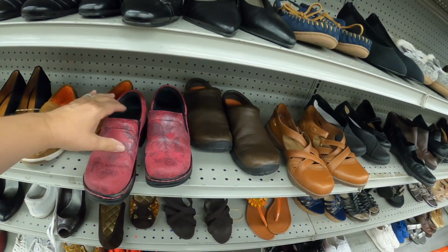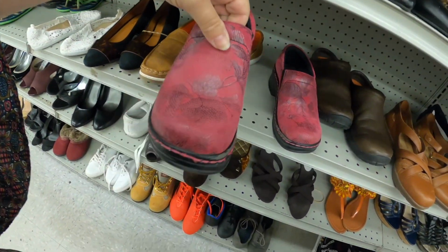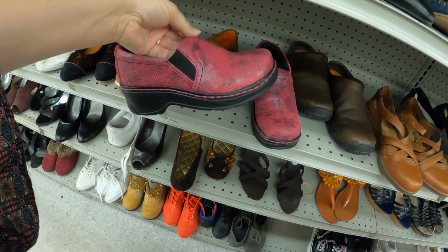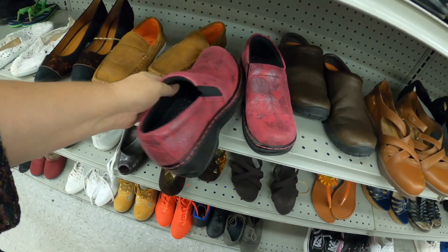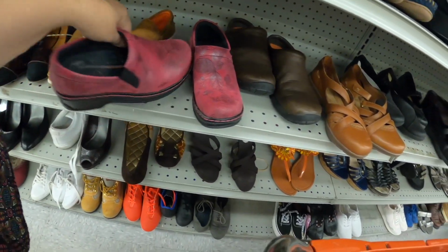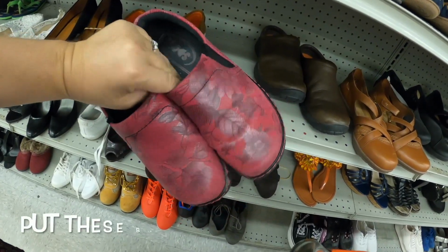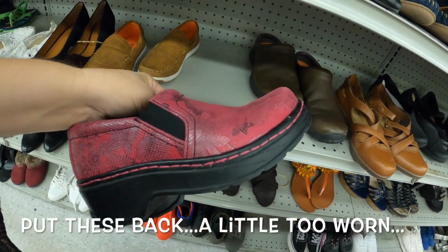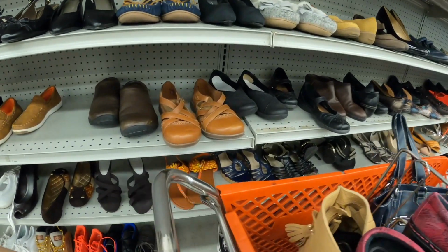These are actually called clogs. These are actually pretty nice. They're a nice pink color. They don't look too worn. And as I said earlier, it is sale day. So, you know what? I am going to put those in the cart and check those out. All right, let's keep going.